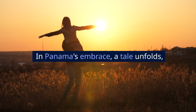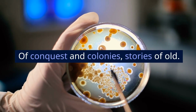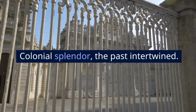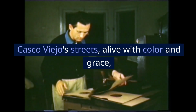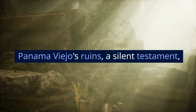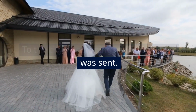Poem. In Panama's embrace, a tale unfolds. Of conquest and colonies, stories of old. Spanish ships sailed, a brave new world to find. Colonial splendor, the past intertwined. Casco Viejo streets, alive with color and grace. Whispering stories of a bygone embrace. Panama Viejo's ruins, a silent testament to the city's beginnings, where history was sent.